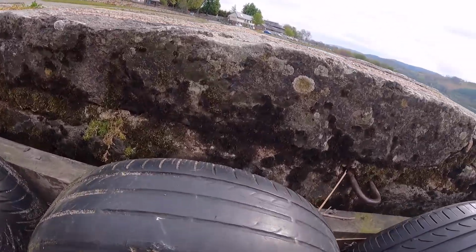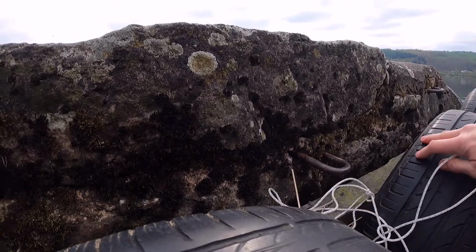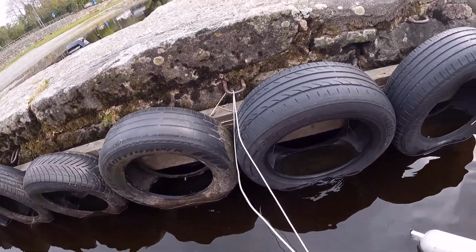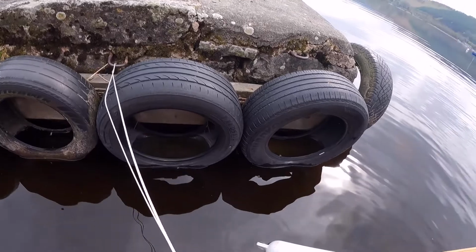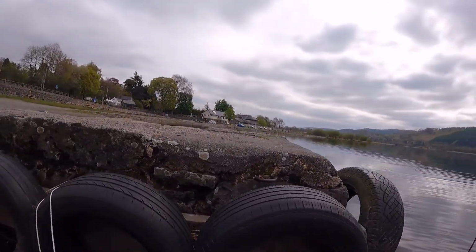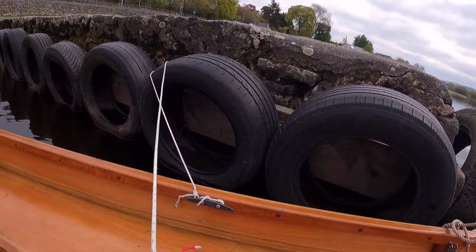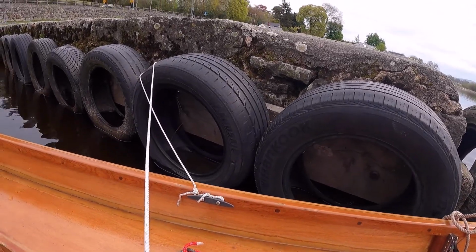The only problem I've got is I have to grab this. It's not really a cleat. There we go. So once we've got that in, we've got control of the boat, as you can see. Now let's see what happens. I'm going to sit in the boat. Let's see what happens now when we reverse very slowly.